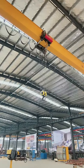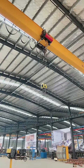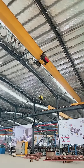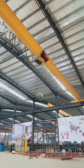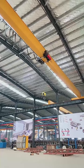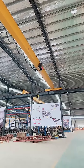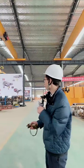You can see this is the double speed, this is low speed, and this is the high speed. This is the highest cross. Just now I said the speed is 2 to 20 meters per minute. So when it starts, the speed is 2, and then it goes to 20 meters per minute smoothly. When it stops, it is also very smooth.